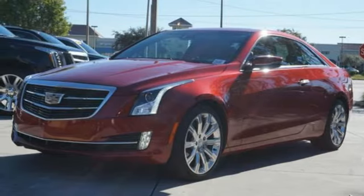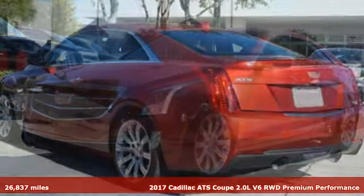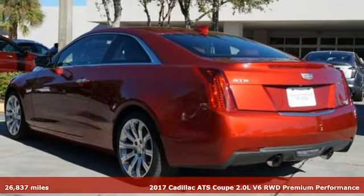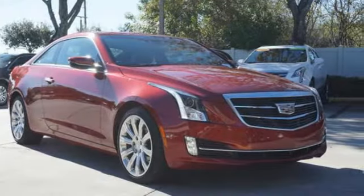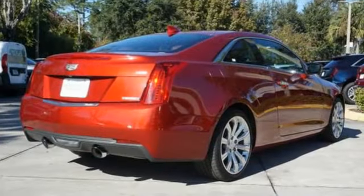It's a 2017 Cadillac ATS Coupe. A fiercely spirited performer with style to spare, this ATS Coupe is anything but ordinary. It comes nicely equipped with features you'll love.